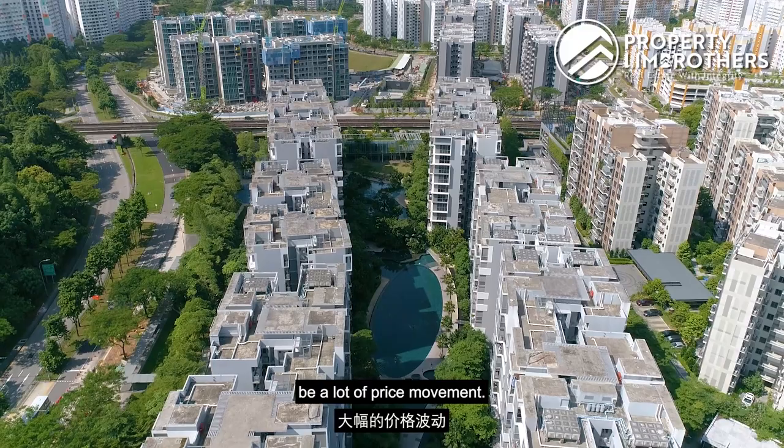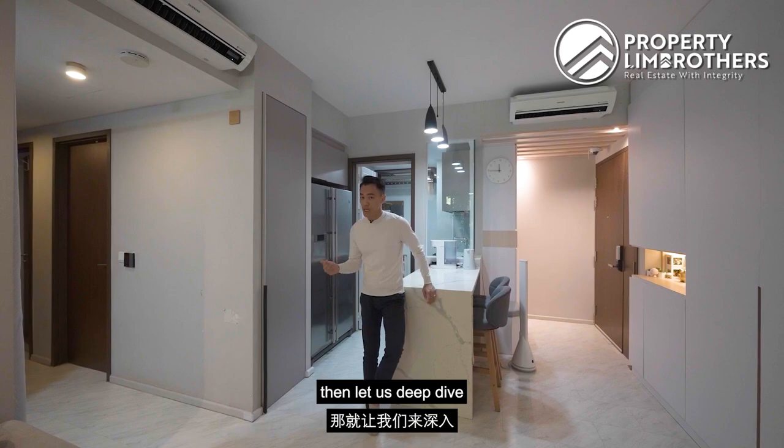And let's say you want to have a first mover advantage entering into a freshly MOP EC, then let us deep dive and share with you what's in it for you if you were to buy into this unit right here at Visionaire.